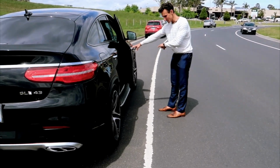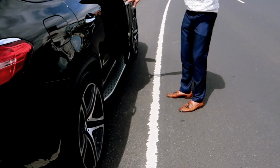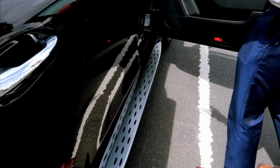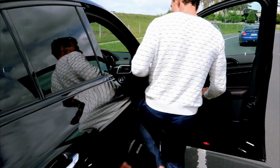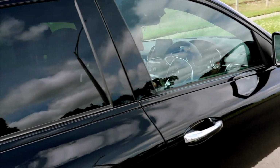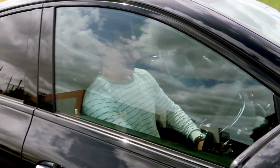One thing instantly I've noticed, it's got the side skirts. I don't think that's available on the 63. I quite like it. Interior is just sensational. We've gone with the wood grain here. We've got the Napa leather. Let's just turn this baby on.